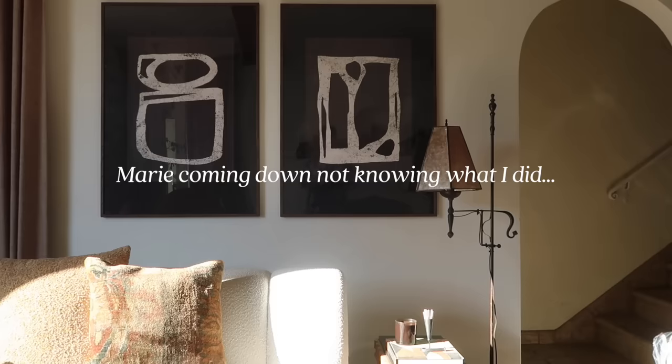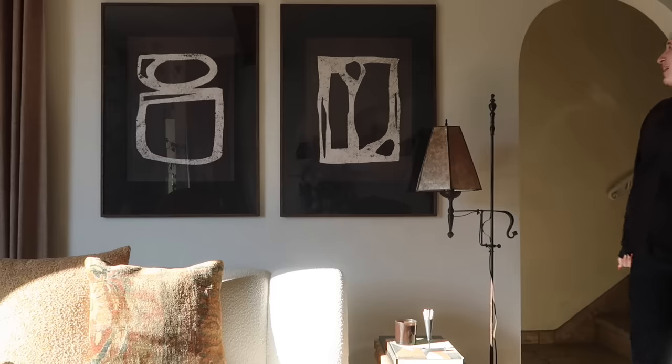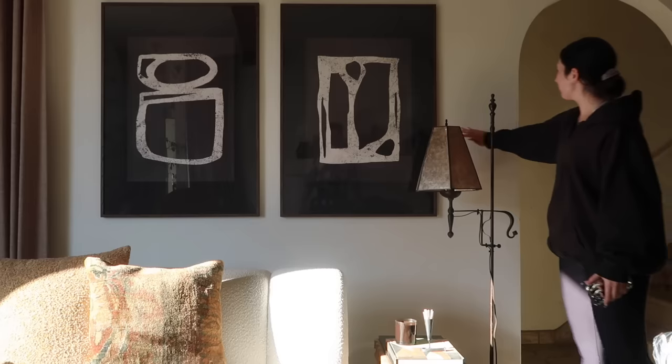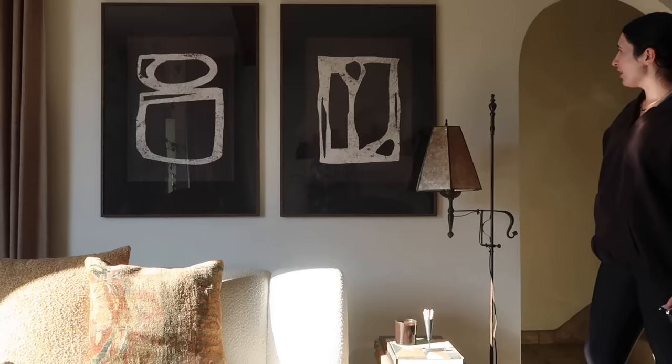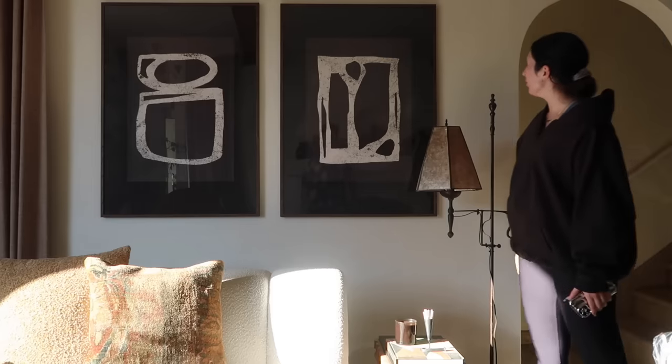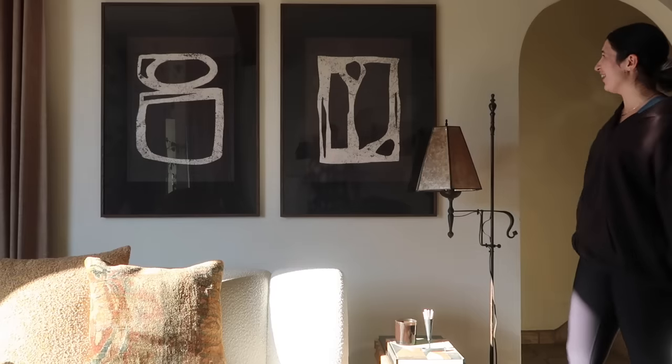What are you doing? Come look what I put on the wall. Oh my gosh, that looks so good. Wait, I love the frame. I know. How they look with that. With the black mat, it looks so good. These are two of my favorite prints too. I know. I feel like you wouldn't really think much of them, but they're like. Looks so good. I love it.